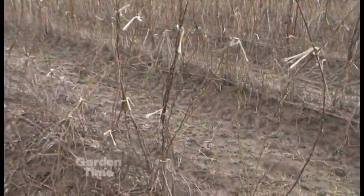Now we've got some other stuff to talk about, so let's take a walk over here. So Rich, you just showed us how to prune raspberries, and really that's pretty much true for all the cane fruit family, that kind of pruning, right? Correct. Now we're standing at a pear tree, and we've talked about apple pruning before, but what is the difference, if any, about pruning pears?